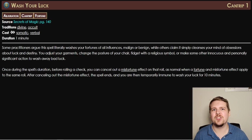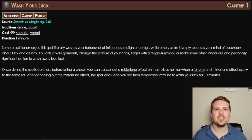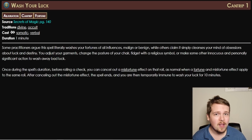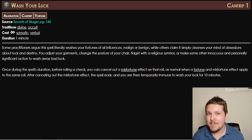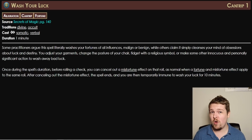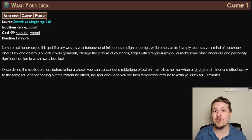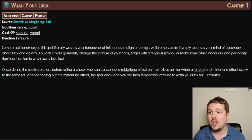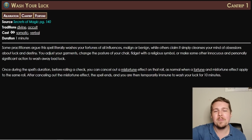For 2 actions, you do your own little ritual to cleanse yourself of bad juju. Then, for the next minute, if you would ever be affected by a misfortune effect, you cancel it. I don't know exactly how often this could be useful, but if you have a cursed item, and you know that cursed item gives you misfortune when you roll a specific check, you can wash your luck first and then make that check and be fine.